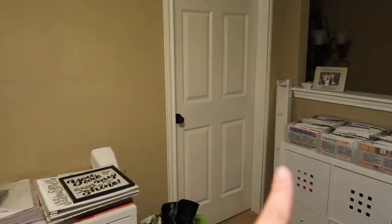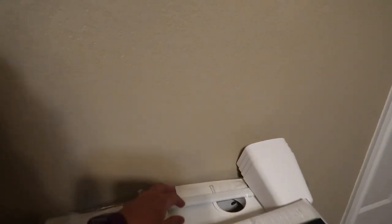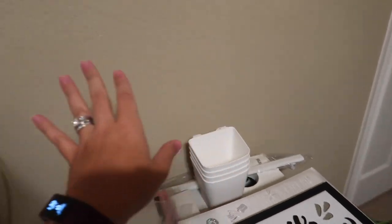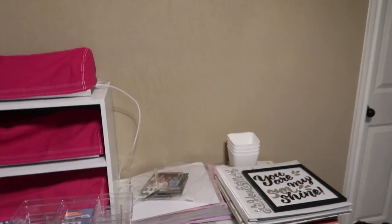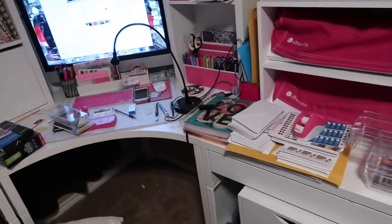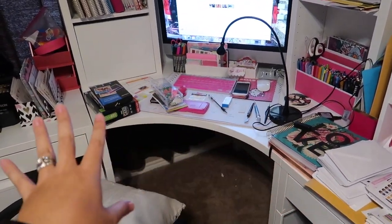And then I also have a shelf there that I wanted to put up on the wall somewhere. And then I also have these little containers that I got from IKEA that hold crafts that I wanted to put up here somewhere. I just haven't done any of it. So I'm gonna sit down and at least try and put this stuff away here.